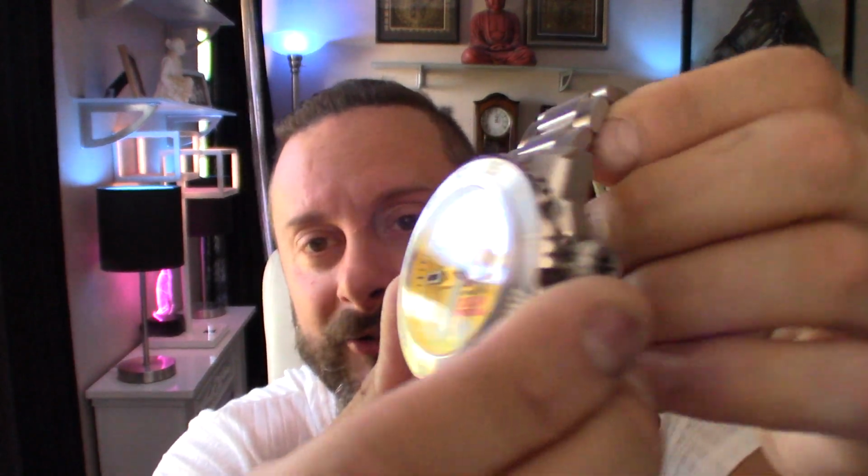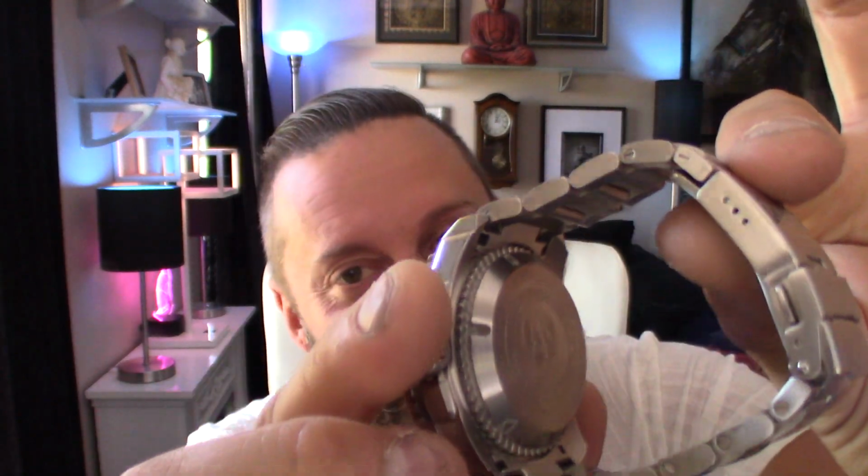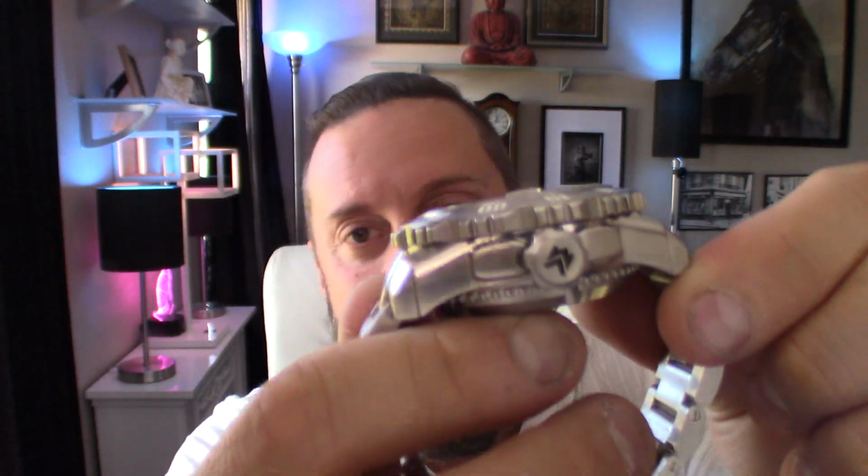The Invicta ones are very durable. This is the same material. It's more like one of your gun cases or whatnot. So just a beefy, stunning watch. Gentlemen, if you've taken my advice before on big, robust watches, add this to your collection.